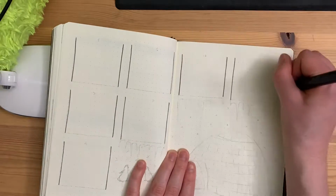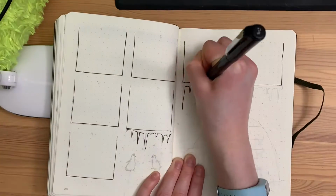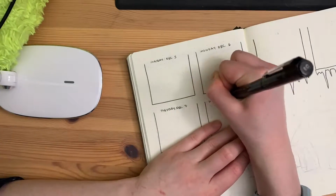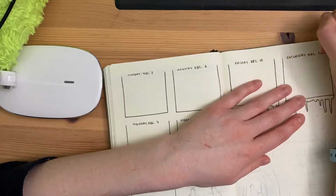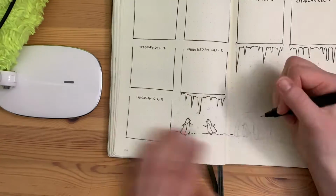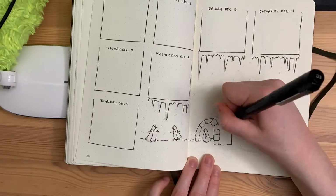So for week 2, again, December 7th falls in here, which is the last day of classes for me. So I wanted to make the boxes big enough that I could actually write stuff in them as well. So I decided to draw penguins coming out of an igloo. I don't think penguins actually live in igloos, maybe unless they were like Canadian penguins, haha.